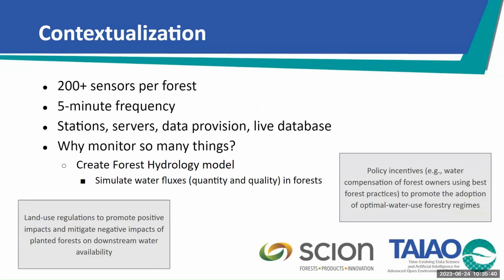For example, we can have more than 200 sensors per forest. And these sensors collect data every 5 minutes, and this just piles up in stations, in servers. So you have the data provision, you have live databases, data fusion services. And the question is, why do we monitor so many things? Why do we go to all this extent and all this work of going into the forest, installing the sensors? And basically, the goal for Forest Flows is to create this forest hydrology model.